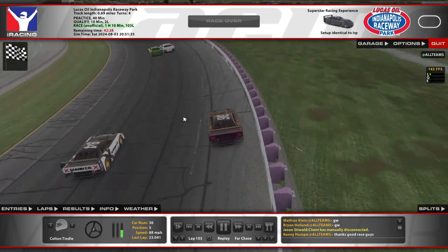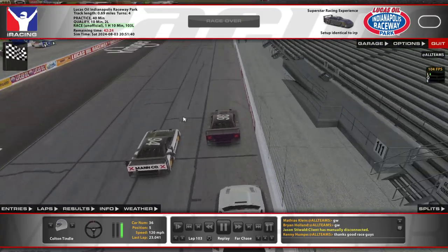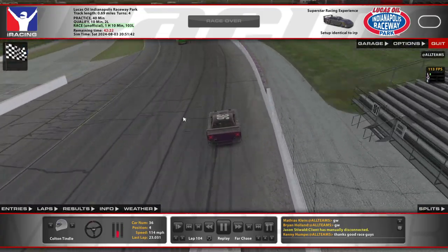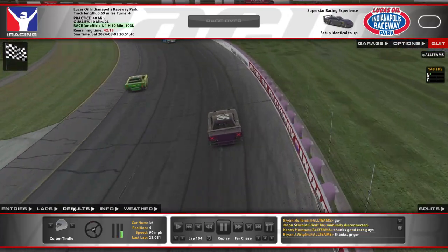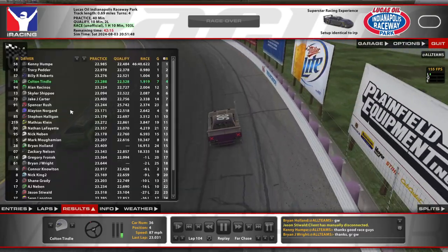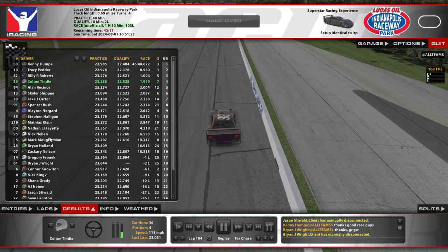I'm overdriving up top. Very easy to do in this car, it seems like. And that was the end of the race there. So P4, Kenny gets the win. We somehow moved up from where we were, 13th, stuck for a while at the end.